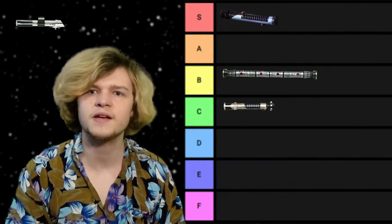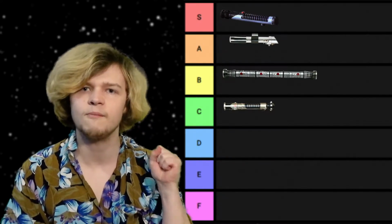I think the only proper replica made by a legitimate, Lucasfilm-approved company was when MR did their very first FX sabers in 2002. And by today's standards, those sabers are very shitty. I think it just looks cool. I'm putting it in A simply because I think we need to see more of it.